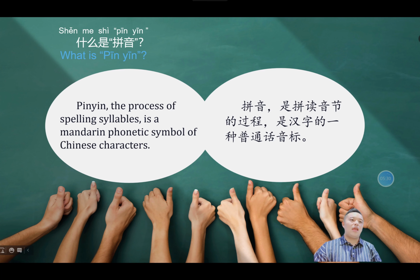Okay, in another word, if you are able to read Pinyin, which enables you to read or type with your phone or in the internet with the help of Pinyin. And then you are able to look up the Chinese dictionary. What's more, you will be able to read every single Chinese character under the help of Pinyin.